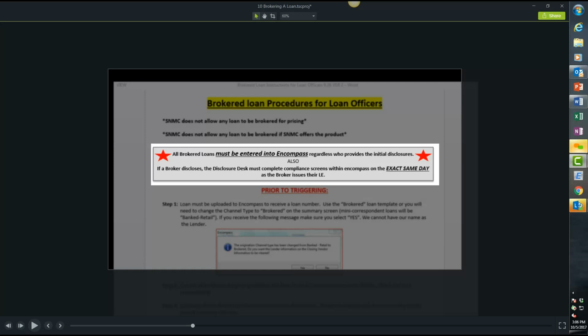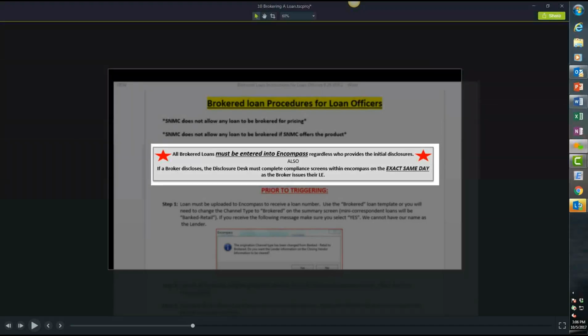So just be real careful on those few brokers out there that send disclosures on their own. This is something that we are not great at as a company, and we've got to get better. So please, oops, I'm not sure what happened here with my screen. There we go. Sorry about that. It's a constant effort to get better, but y'all just keep in touch with the Blue Crew if you are unsure, and I can definitely help walk you through the disclosure piece.